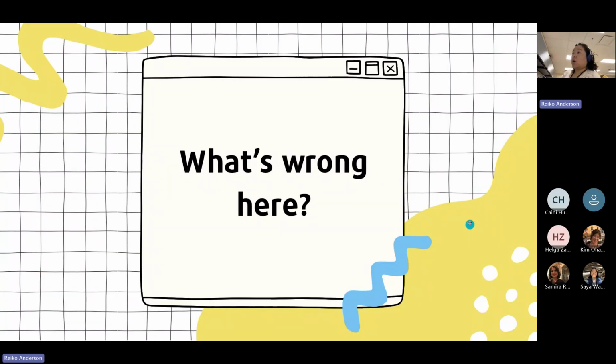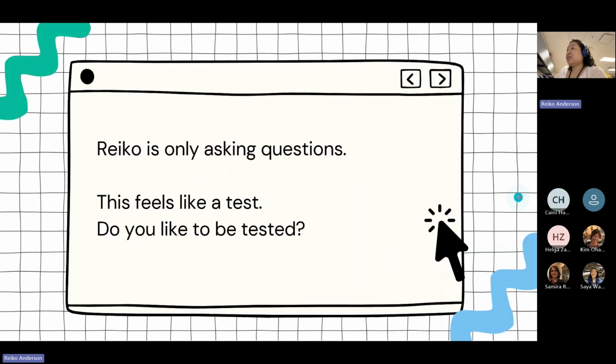So, what's wrong here? It's very fast. Yes, thank you, Helga. But yeah, it's really, really fast. And Kim is not having fun, right? Reiko is only asking questions. This feels like a test. And when you think about tests, do you like to be tested? Not really, right? Nobody wants to be tested.